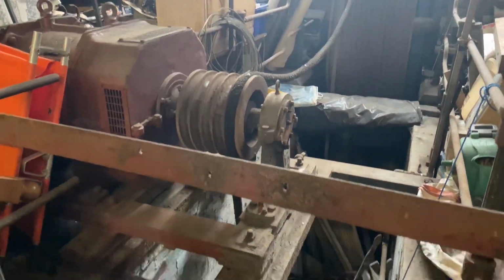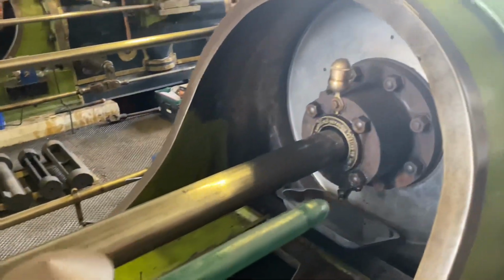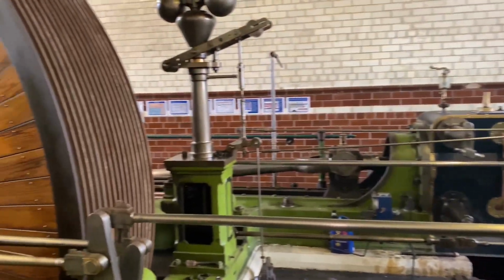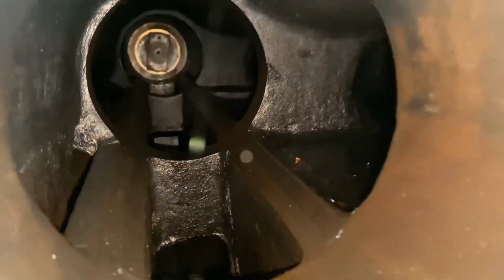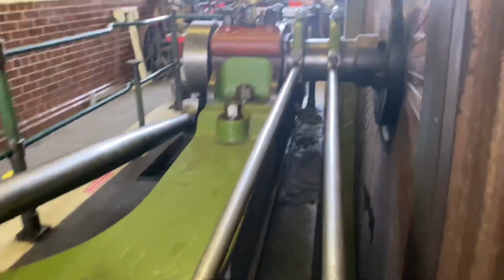Well, it was built in 1907 and it is a 500 horsepower cross-compound SS Stott steam engine. The boilers are a Yates and Thom boiler plant. At its height, it had powered over 1,000 Lancashire looms until the company went into liquidation in 1978. By that point, the steam engine had been decommissioned.